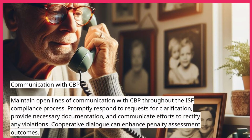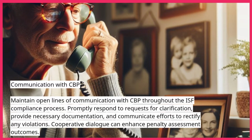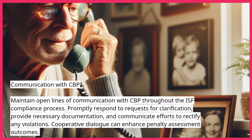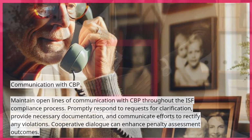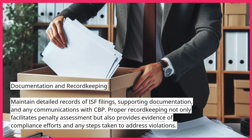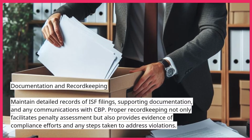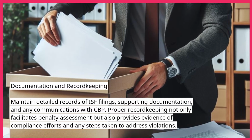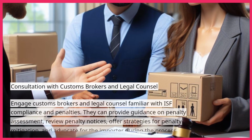Communication with CBP. Maintain open lines of communication with CBP throughout the ISF compliance process. Promptly respond to requests for clarification, provide necessary documentation, and communicate efforts to rectify any violations. Cooperative dialogue can enhance penalty assessment outcomes. Documentation and record-keeping. Maintain detailed records of ISF filings, supporting documentation, and any communications with CBP. Proper record-keeping not only facilitates penalty assessment but also provides evidence of compliance efforts and any steps taken to address violations.